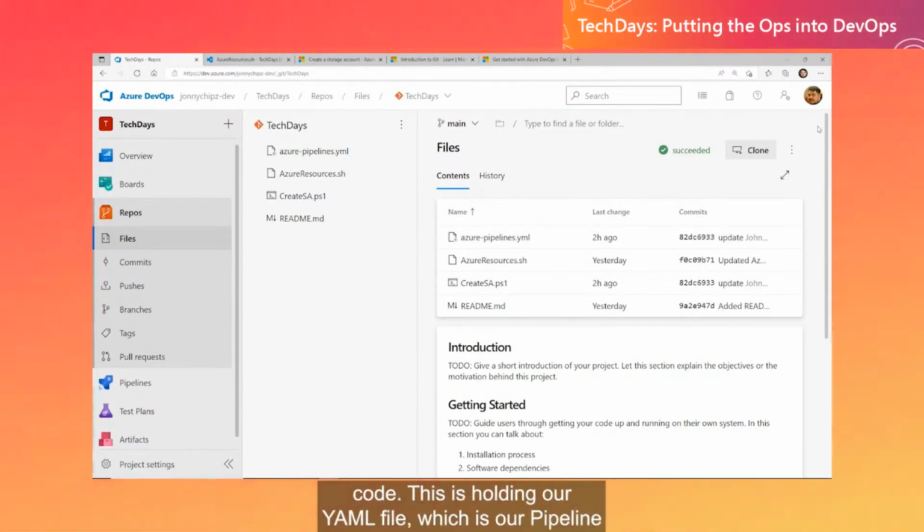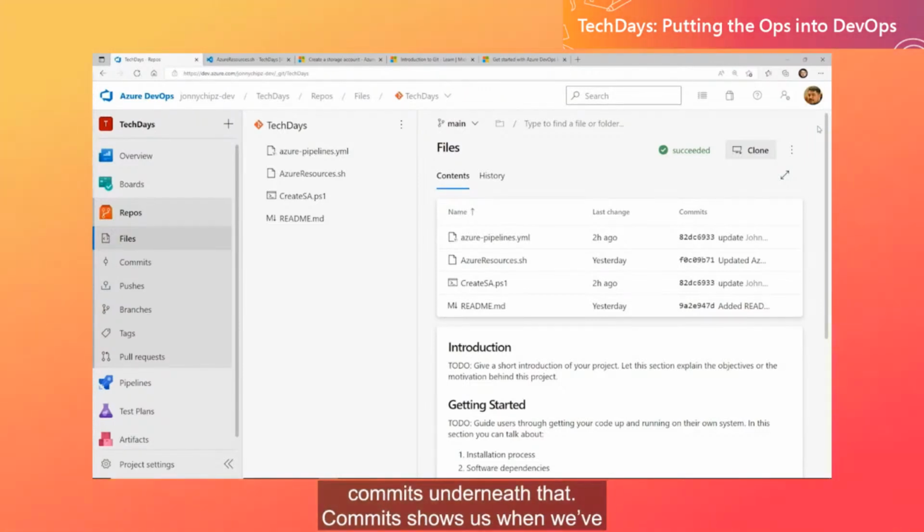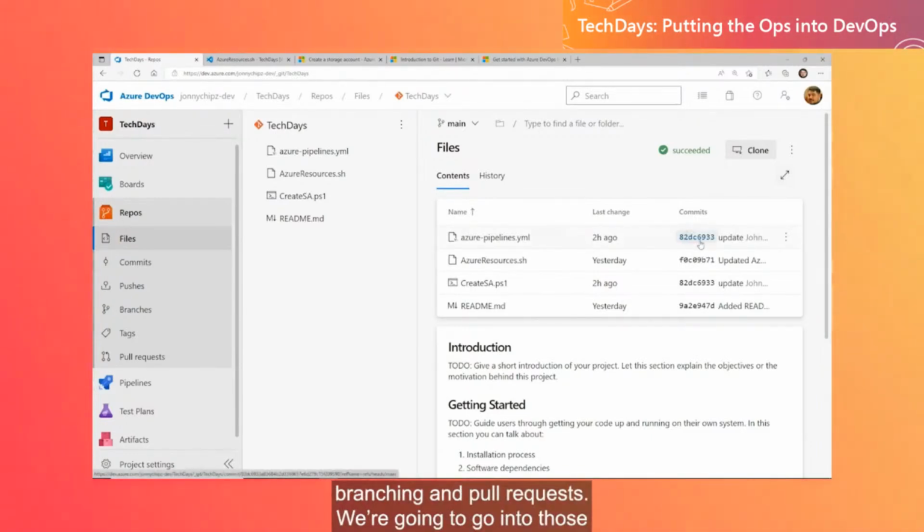But this is our code. This is holding our YAML file, which is our pipeline file that we're going to talk a little bit more in depth about in a minute. We have some other scripts in here, et cetera. And this holds everything. And there's other things in Repos here that we can see. We can see the files. We can see commits underneath that. Commits shows us when we've made a change. So again, we talked about not overriding each other's files. We talked about this thing called branching and pull requests. We're going to go into those in a minute.